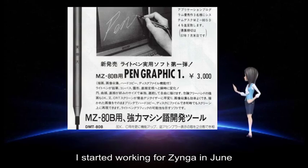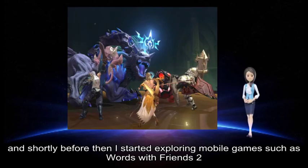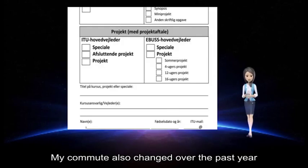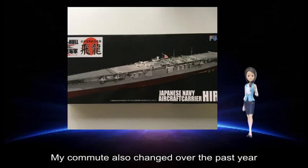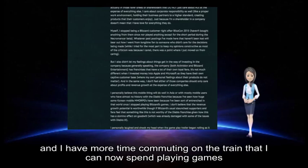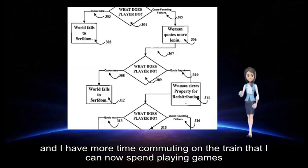I started working for Zynga in June, and shortly before then I started exploring mobile games, such as Words with Friends 2. My commute also changed over the past year, and I have more time commuting on the train that I can now spend playing games.